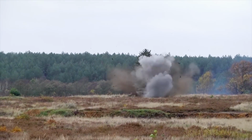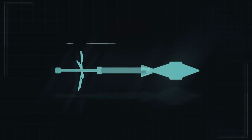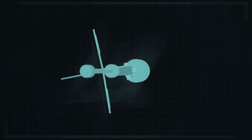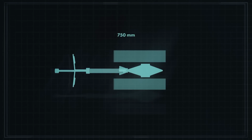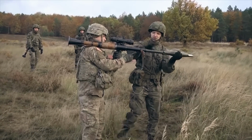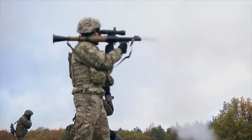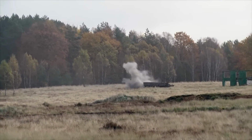And the warhead makes up most of the weight, which, combined with the extra kinetic energy imparted by the rocket's vastly superior speed, means the RPG-7 can penetrate standard armor as thick as 750 millimeters. But by far, the RPG-7's greatest asset is its simplicity of construction, which has seen over 9 million enter service since 1961.